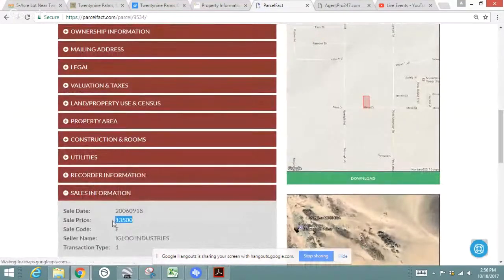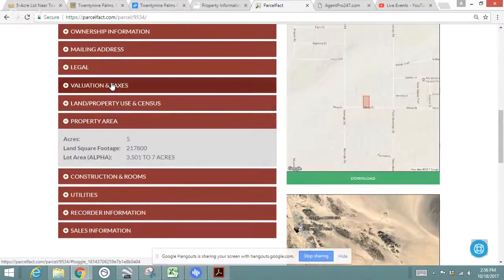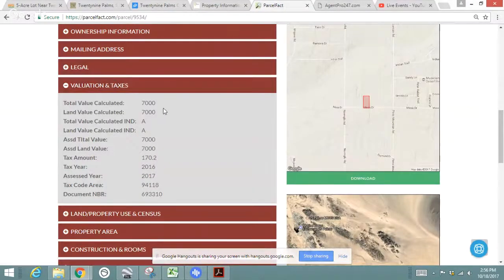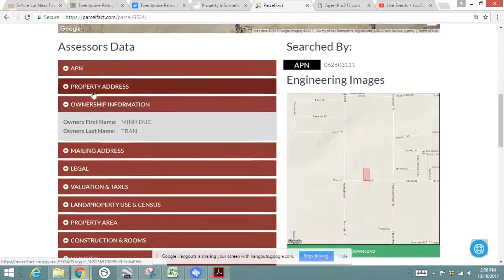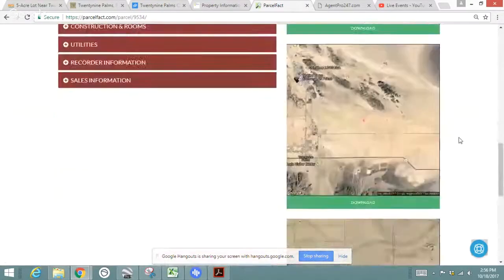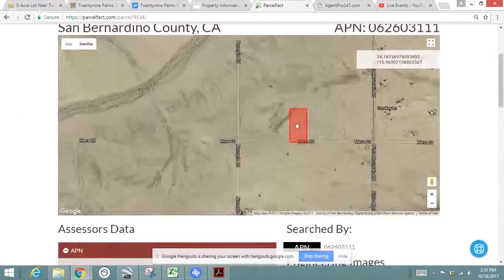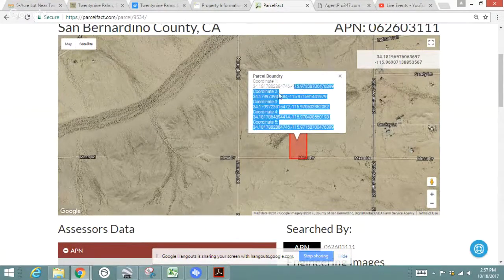It gives you the sales information, valuation. So it gives you the assessed value, legal description, who the owner is, and all that good stuff. But what's most important, I find, is that it gives you the GPS coordinates, so you can map out on Google Earth where the property is.